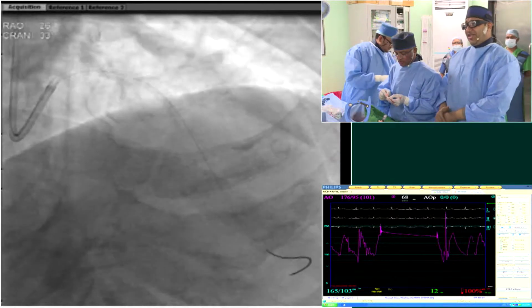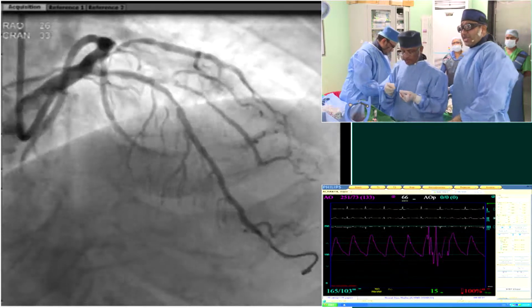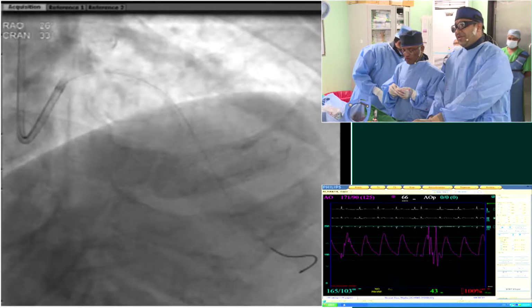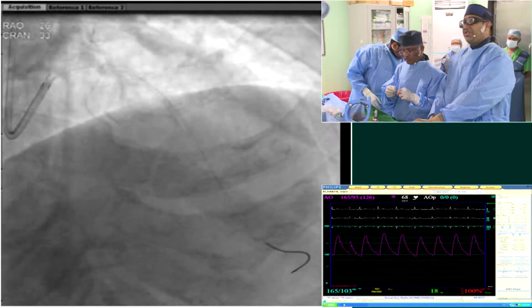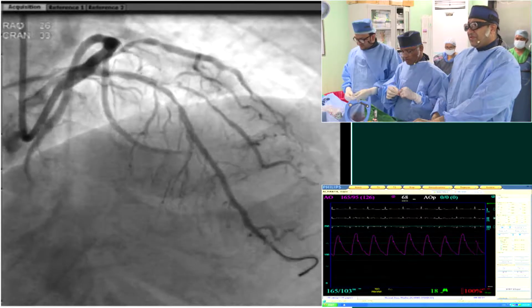You see that it still doesn't look very well expanded. Let's hope we can get an OCT down there. Agree. So would you take a higher size cutting balloon, or maybe a 3.0? If OCT does not go, then yes. Okay.